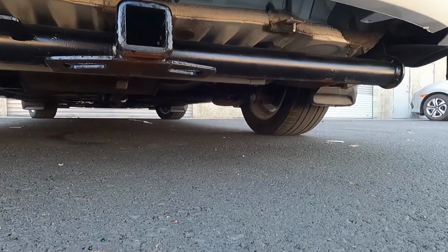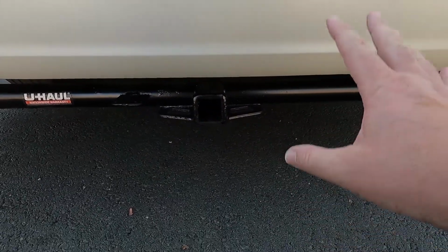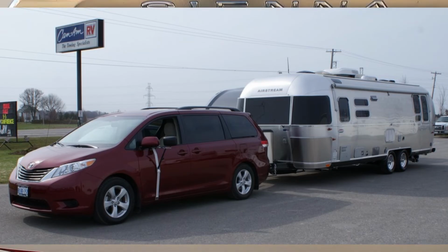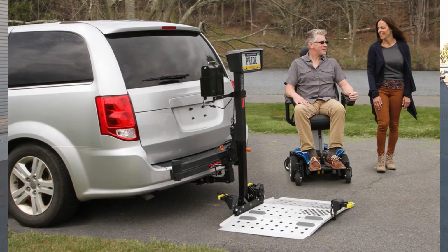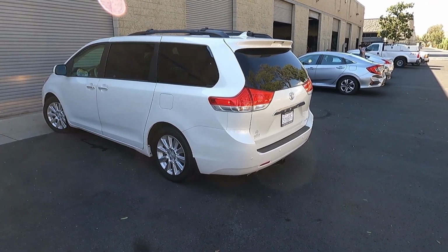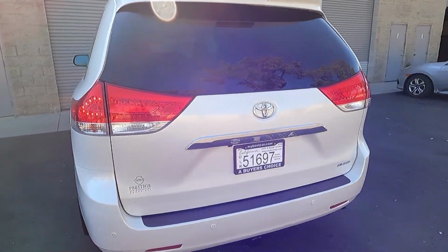So, this one has the trailer towing package on it. There's a U-Haul installed trailer hitch. This is a big thing, because this car has a 3,500 pound towing capacity. So if you have a boat, you can tow it. If you have a small trailer, you can tow it. A trailer up to 3,500 pounds, it can tow. One of the few, and it has a lot of power. So it has the 3.5 liter V6 with VVTi technology. It's quite a powerful engine.